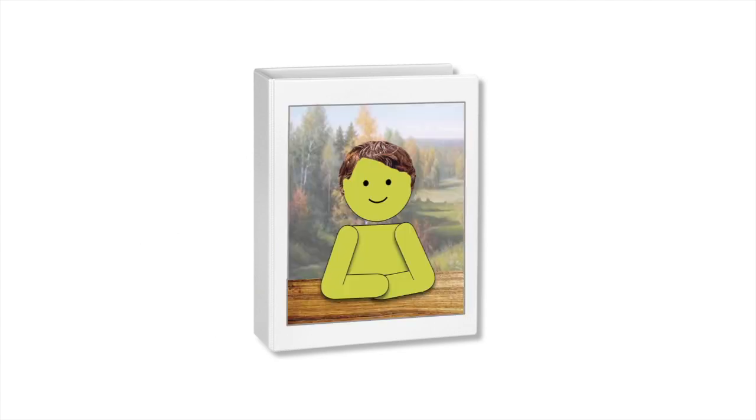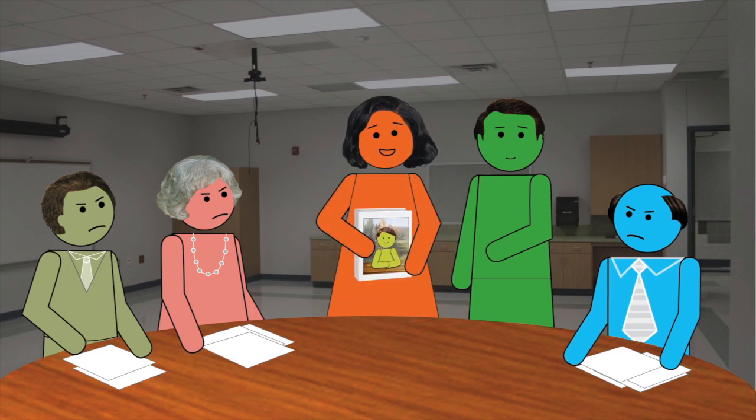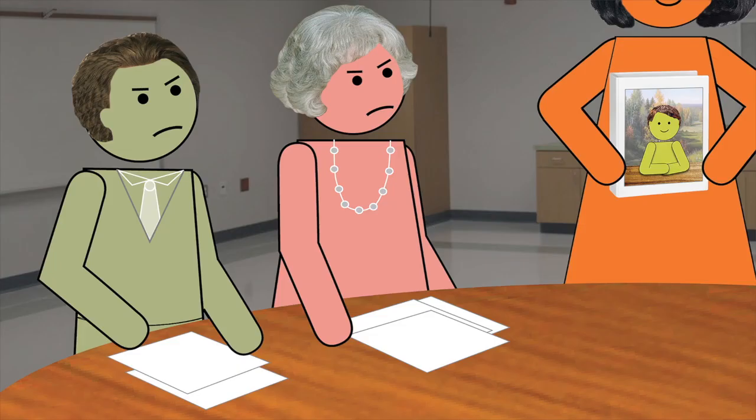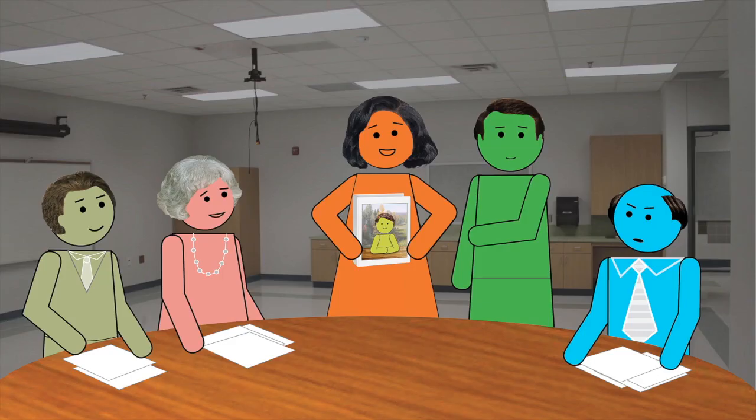You will want to gather all of your documents in a binder or folder. Put your child's picture on the cover of the binder. Walking into a meeting with your binder is flat out fierce. It shows the team that you value the meeting and are committed to your child's education and progress.